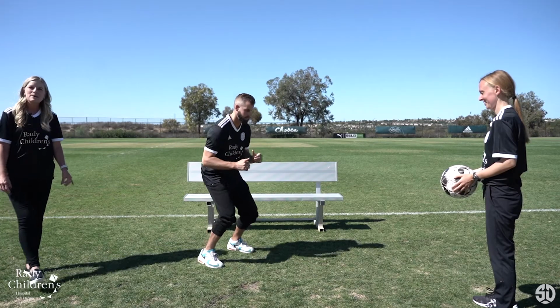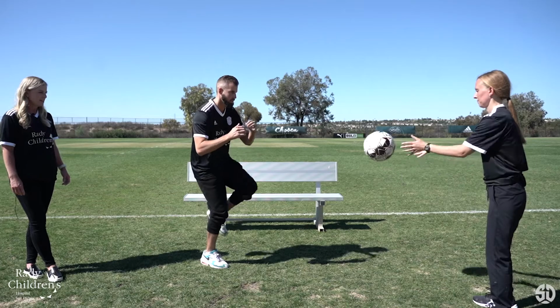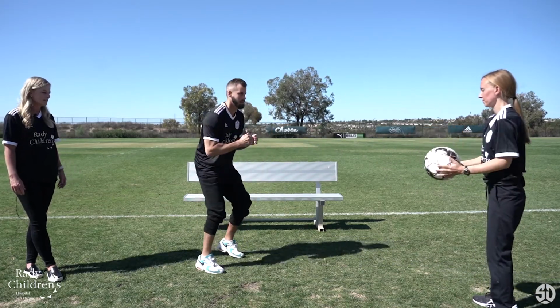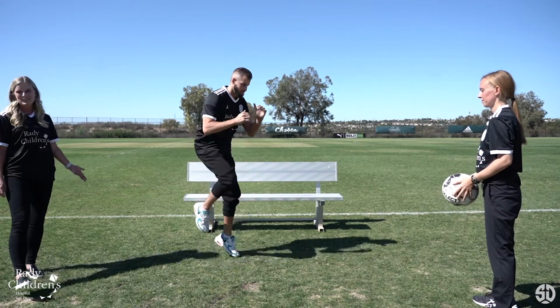Next we have double leg to single leg volley kicks. This exercise is working on motor control and general strengthening. You do need a partner for this one, unless you want to try it with a wall.